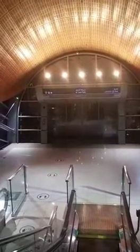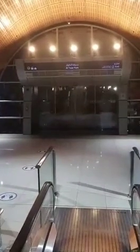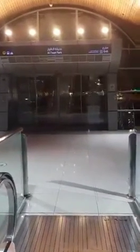Yeah, the whole metro station is fully air conditioned. There are signs everywhere. You will never get lost inside. Doors open automatically. That's beautiful. Dubai Free Zone Metro Station.